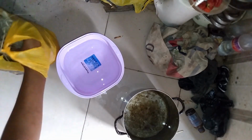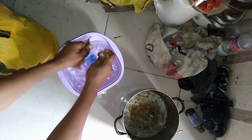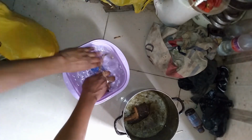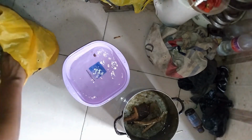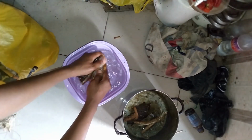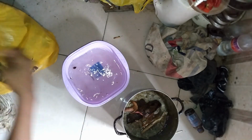All right, so I'm not going to use all the herbs. This one is too long. They have to be rinsed because of sand particles that will be on them.